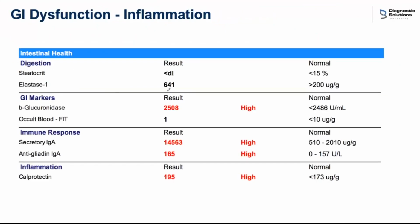Now, briefly, here is the intestinal health portion of the GI map showing a patient with inflammation. Here we've got calprotectin, which is a protein put out by neutrophils. We see this calprotectin slightly elevated, just above range, and this is quite a bit lower than what you would see in IBD or inflammatory bowel disease, but could cause significant issues. And as we'll discuss later, inflammation in the GI tract can cross over to other pelvic organs.